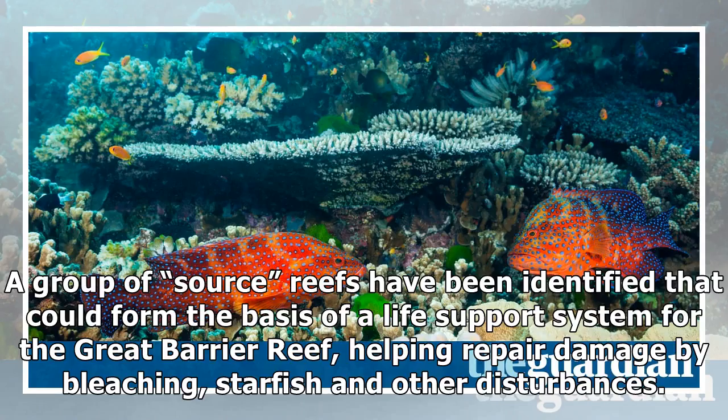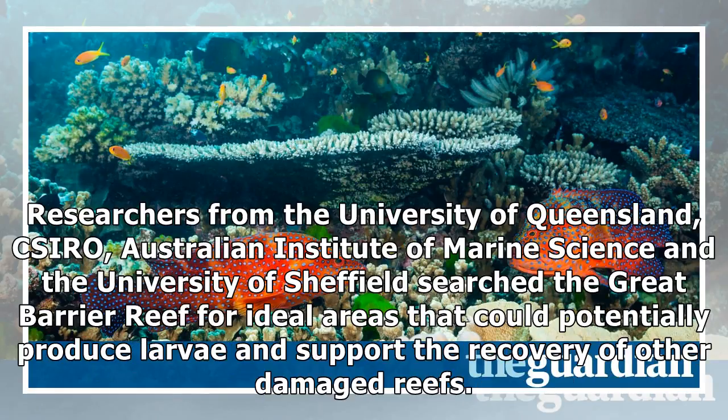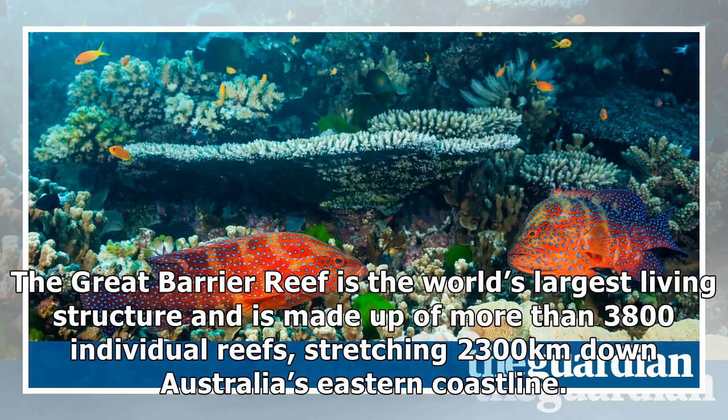A group of source reefs have been identified that could form the basis of a life support system for the Great Barrier Reef, helping repair damage by bleaching, starfish and other disturbances. Researchers from the University of Queensland, CSIRO, Australian Institute of Marine Science and the University of Sheffield searched the Great Barrier Reef for ideal areas that could potentially produce larvae and support the recovery of other damaged reefs.